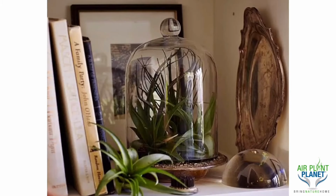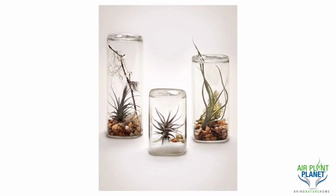A lot of people try to keep their air plants in closed bowl terrariums, which is not really very good for air plants, because the air circulation inside those bowls is highly restricted, which is not appreciated by air plants, and they will not do well for a very long time. Instead, try to keep them outside.